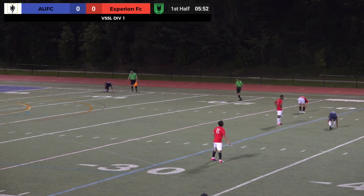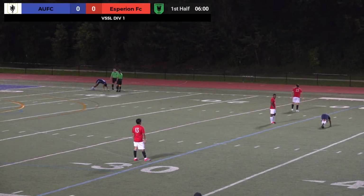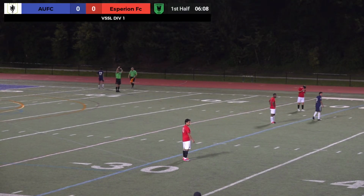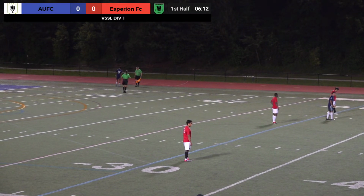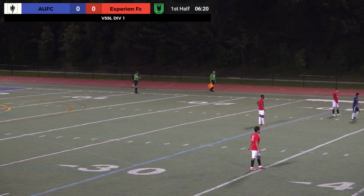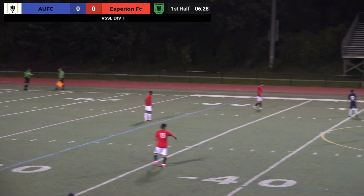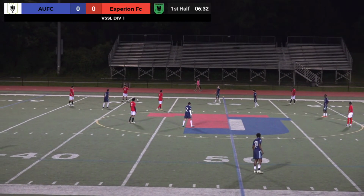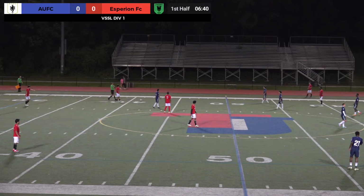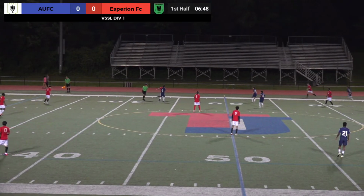Apologies, we will get the rosters to you in one moment. Going to need a substitute on that far side of the pitch. Looks like Jordan Cooper coming off for Alexandria there. We've got 21 Ralph Desir coming in on this near side. Esperion's going to restart over the free kick. Ball back in.